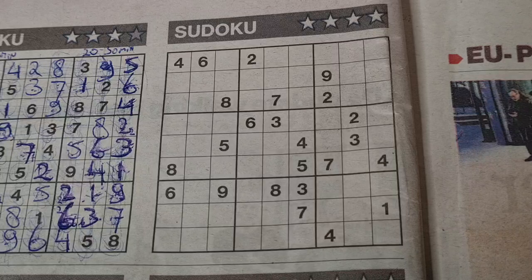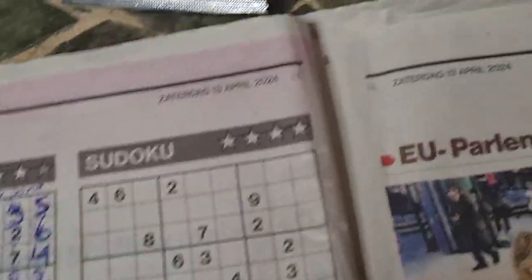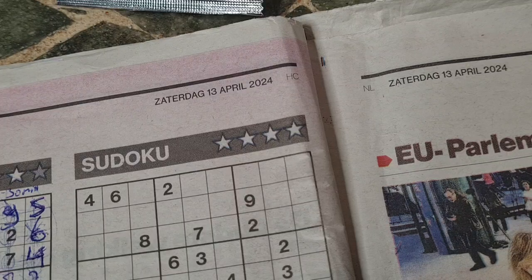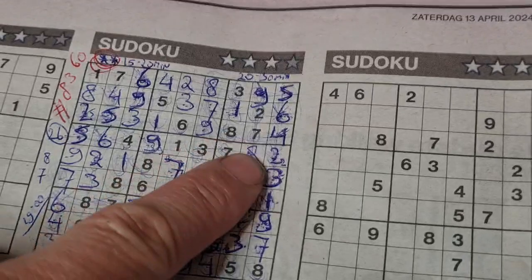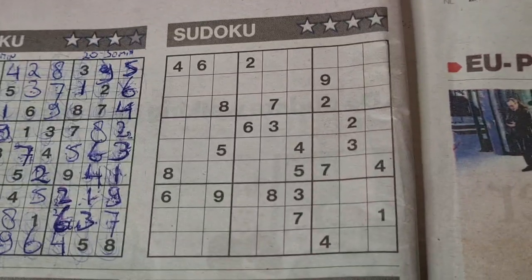The second puzzle in this additional of the weekend edition, Saturday, April the 13th, 2024. It's today, Sunday. And this Sunday afternoon, I will solve 4 puzzles in this additional. And then in the evening, the jigsaw Sudoku. And I've already solved 1 puzzle, the 3 stars Sudoku. So 3 puzzles are left: the binary, the jigsaw Sudoku, and the 4 star Sudoku.